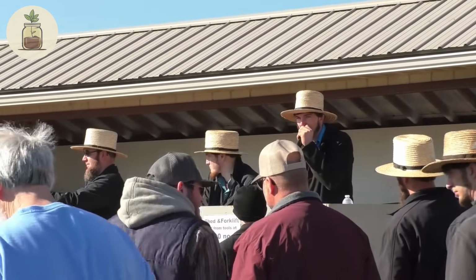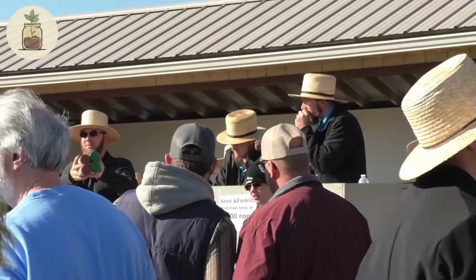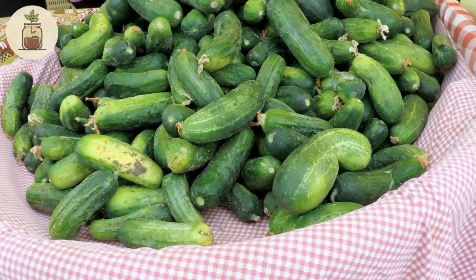This kind of generosity reminds me of the time I tried giving away extra zucchini from my garden. It seemed like a good idea until I realized everyone else had zucchini to give away too. Honey, though, is never unwelcome.